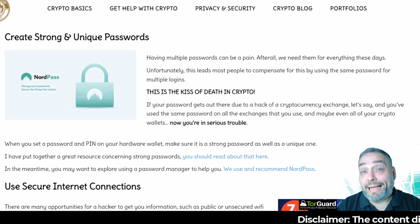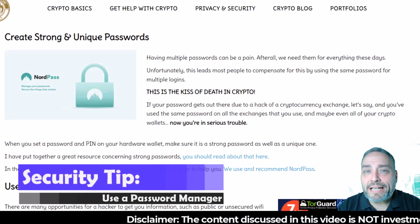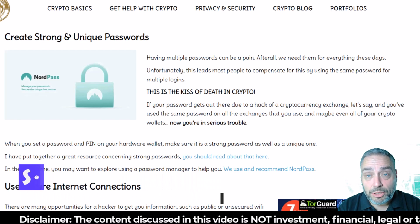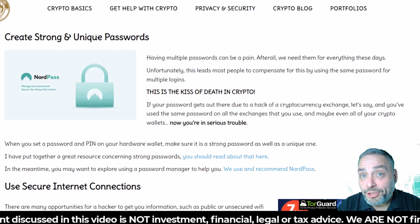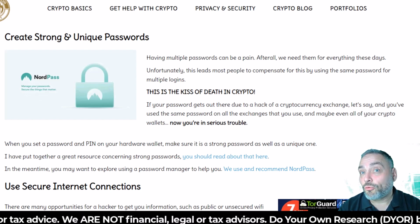I use and I recommend the use of a password manager. Even these password managers are not infallible. However, it is the securest option we have right now in order to maintain and control passwords.